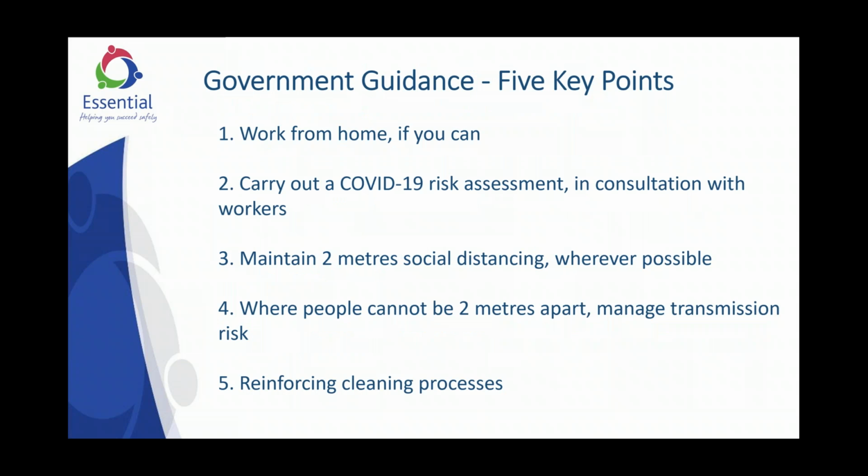And I think it's very useful to reflect on and remind ourselves of the 5 key points that the government have outlined in their guidance. Again, to reiterate, they have advised that we should work from home wherever we can. They recently started introducing the concept of a COVID-19 risk assessment, something we've been talking to clients about for a few weeks now, but is now part of the wider language. And then some very simple principles, basically keeping people 2 meters apart where we can, but if we can't, then having quite robust procedures and precautions in place.